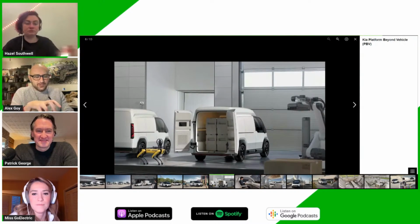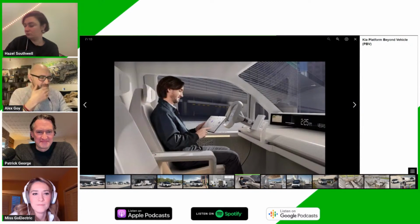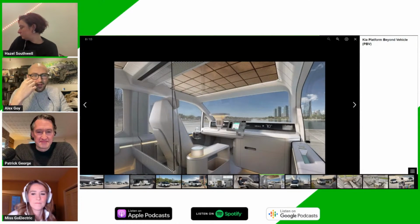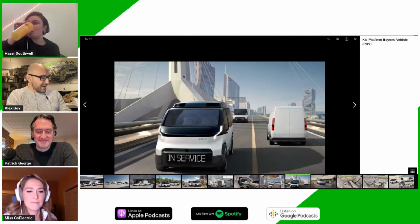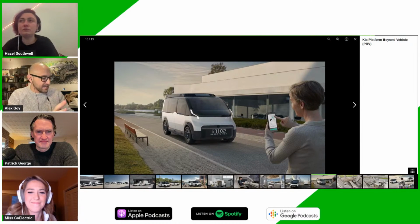Now, I don't know the actual practicality of it, but the example that wonderful Patrick here used in the story is that during the day, you can have it as a cab, and then you take it to somewhere and they'll swap one body out, and then you can use it as a van. And it is held in place by magnets, which is really cool, electromagnets. The plan is to have it as a robo-taxi eventually.